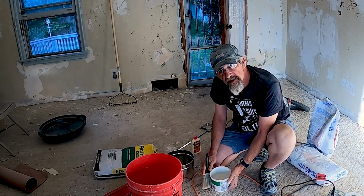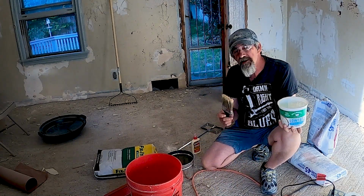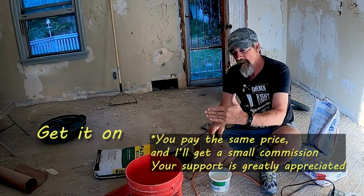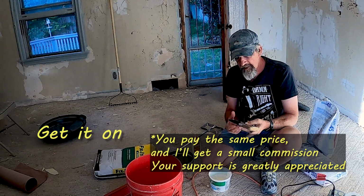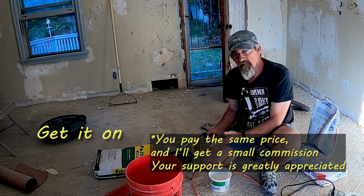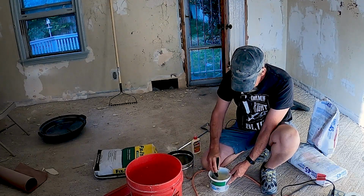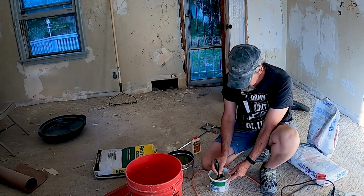And we're just gonna mix this up real quick with this paintbrush. Now, I've been using this paintbrush for this glue for about a week now, and it's still perfectly good. This is a cheap $2 paintbrush. I just washed it out like a normal paintbrush and it's holding up pretty good. So we're just gonna mix this up.